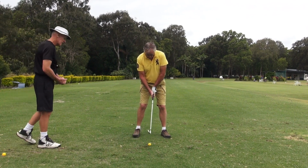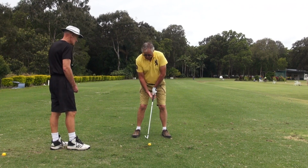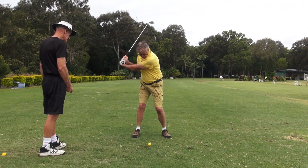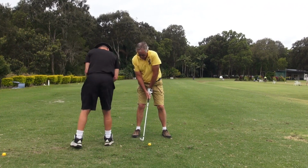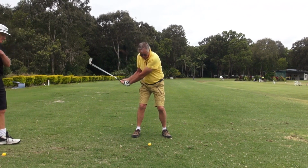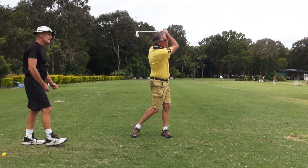Okay, now what's our main thought on this one? Trying to keep both feet on the ground. So to do that, you've got to drive into the trail heel. The trail heel, yeah. Soggy knees, that's it, that's perfect. And our laser.